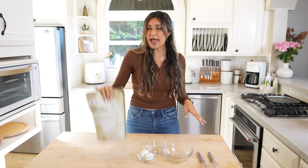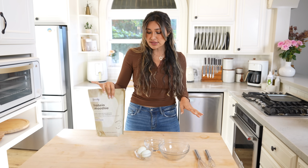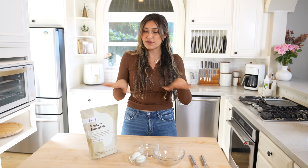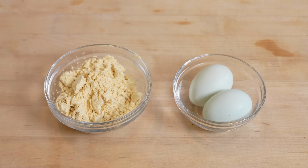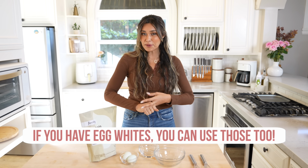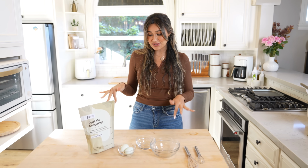If you are someone that eats really healthy or is trying to make changes to their diet, you might already have a protein powder that you use. I'm using this one here from Flav City. This is just a vanilla, very, very simple protein powder. And then I'm gonna use eggs. So most of us have eggs and protein powder. So if you do, you'll be able to make these, okay?